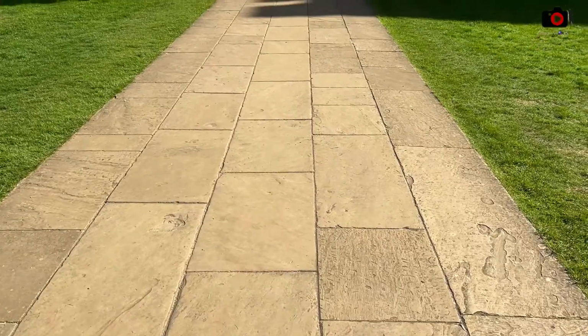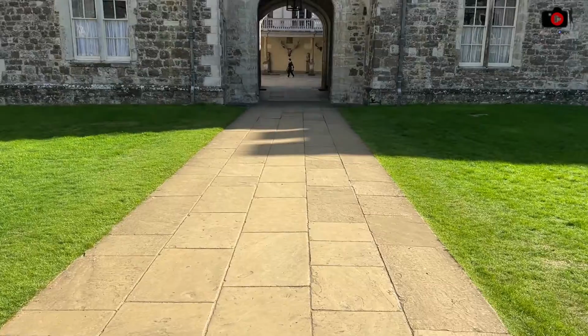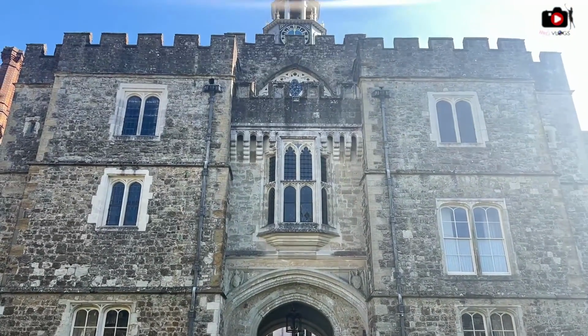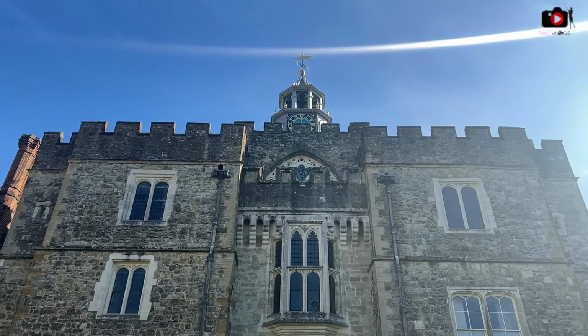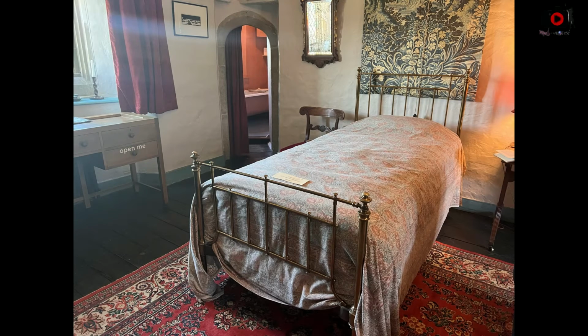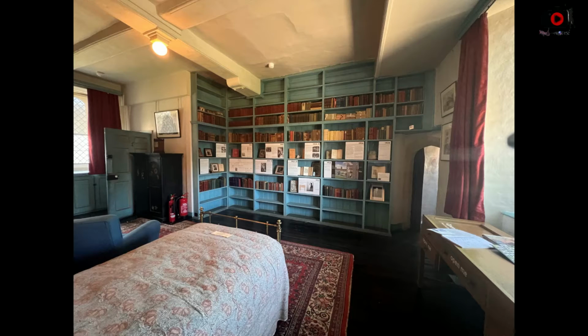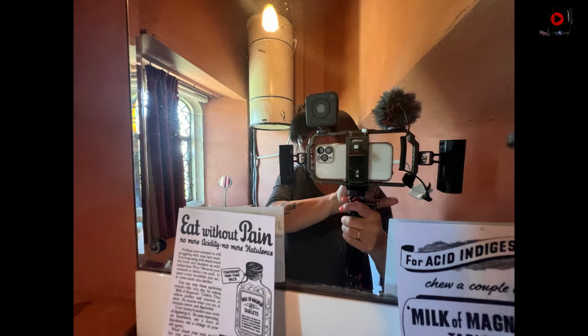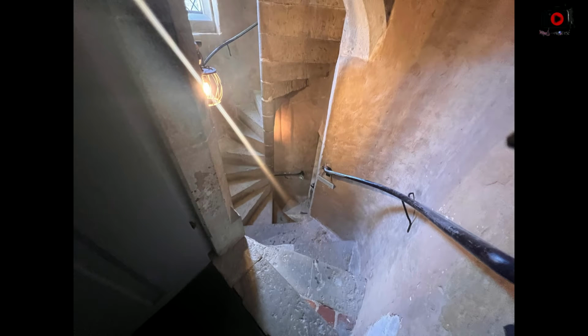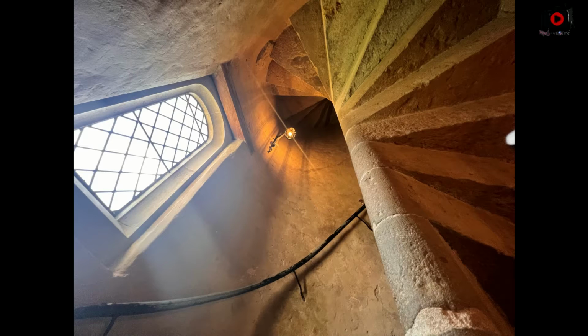Amazing. For centuries, visitors to Knole have been met by the imposing Gatehouse Tower. Passing through the huge wooden doors with the tower arching into the sky above, many have gazed in awe at the impressive entrance to this historic house. The commanding tower dominates Knole's west front and is thought to have been added by Thomas Bourchier, Archbishop of Canterbury, between 1472 and 1474.